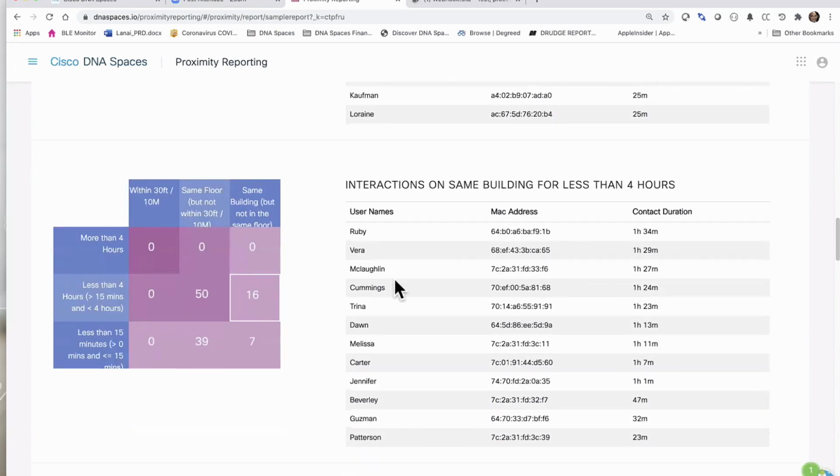Similarly, and again, this is where we are very conservative as to what we can report. We can report with veracity that we are within 10 meters. We're not going to be saying anything like a 1 or 2 meter level accurate determination. We're going to say you're within 10 meters, you're on the same floor but farther than 10 meters apart, or you're in the same building but not on the same floor, right?